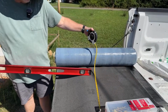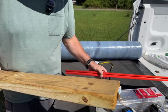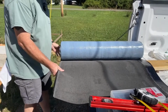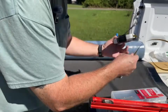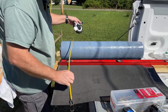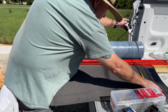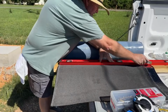Let's see, I need me a flat edge under this. I'm going to make a whole bunch of noise. I'm going to throw me something to cut on. And like I said, it ain't gotta be perfect. I'm going to put me a board underneath it to cut on, and a straight edge on top here. I'm going to get me roughly 16 inches. That's pretty close. Let's see how easy this cuts.